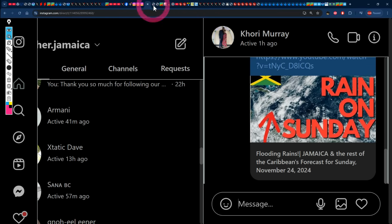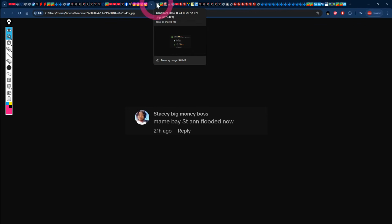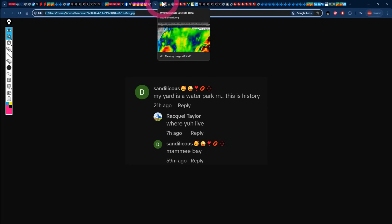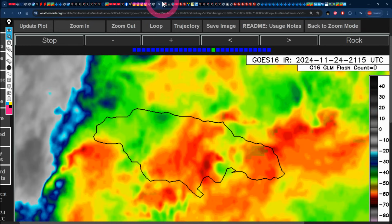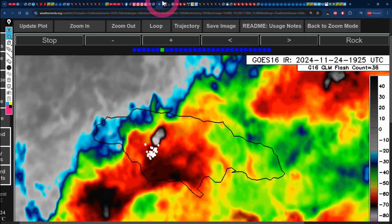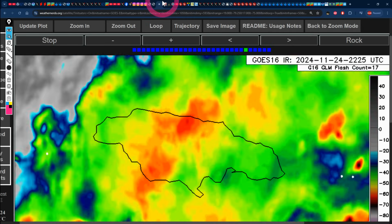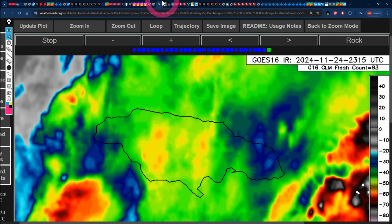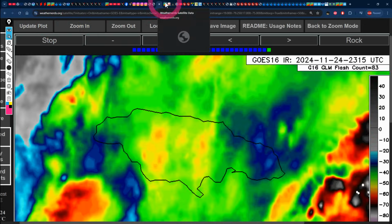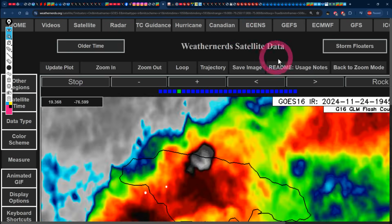Alright, either way, definitely saw the heavy rainfall and the flooding that was taking place across sections of St. Ann for real. Definitely got in on the bad weather, especially on the north coast. We've been hearing and seeing the footage out of Hanover, and then I definitely got footage today across sections of St. Ann too. Alright, so let us take a look at what's happening right now.